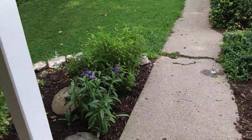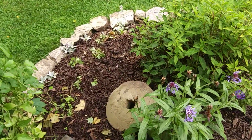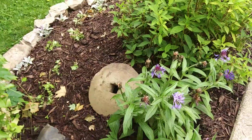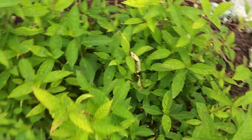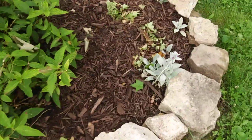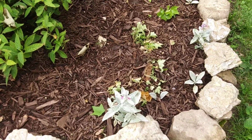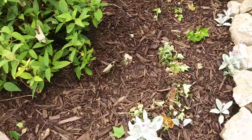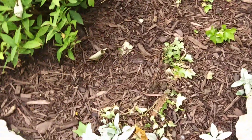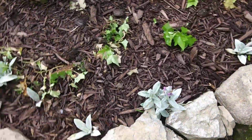I was on my front porch. Now we're stepping off of the porch. I have an old grinding stone there and mountain bluet and a shrub. The lamb's ear, the whitish plant, and the ivy have all just been transplanted recently, so hopefully they'll do well. Right now they're not looking quite so good, but just because they were recently transplanted.